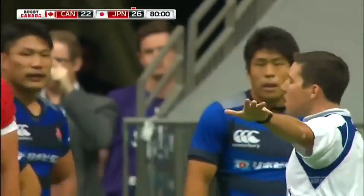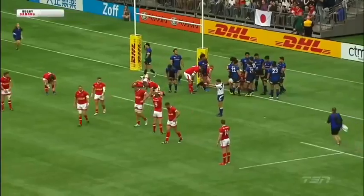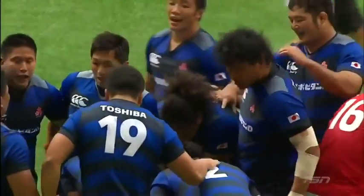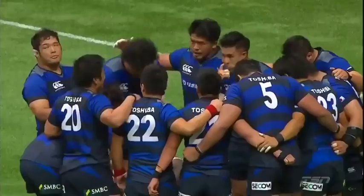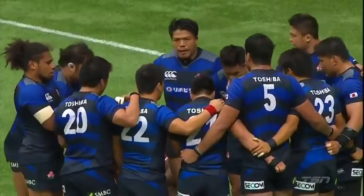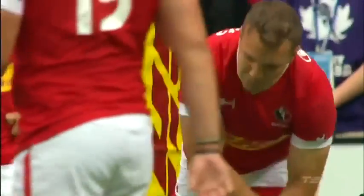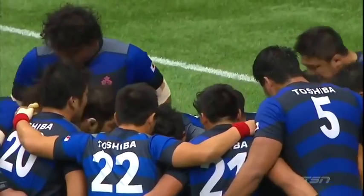Clear up. Does he want to look? And that is it. Canada denied in the final centimeters of the pitch. Their 5th try of the game. A fabulous bit of work at the end of this second half. Brian Boyd, the Canadian boys want that one. What an effort in the end.